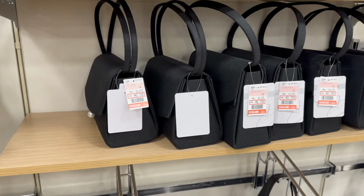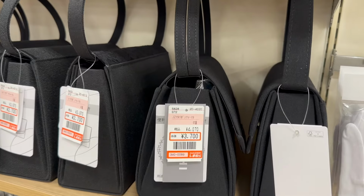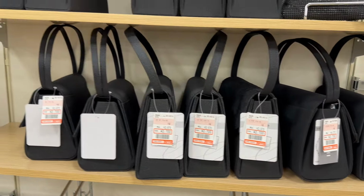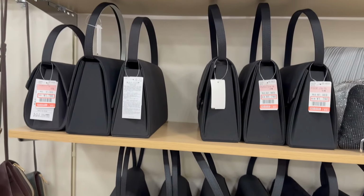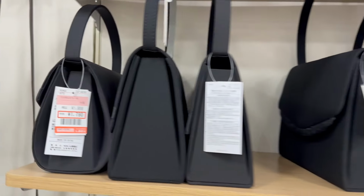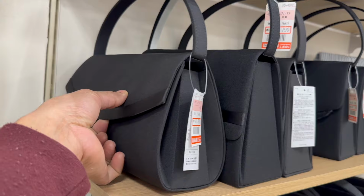Over here on these shelves, we have the more formal handbags, and these all range below 3,000 yen, at about 2,700 each, and they are all surprisingly in black. There are basically the formal type of bags that you can buy here.